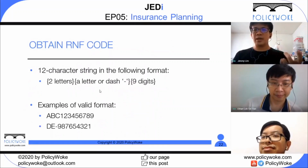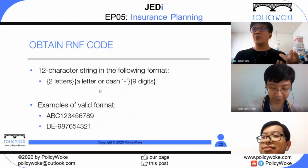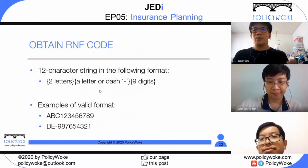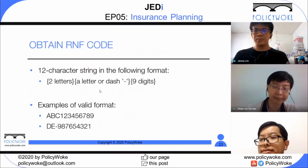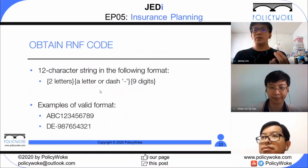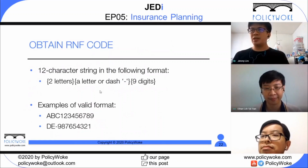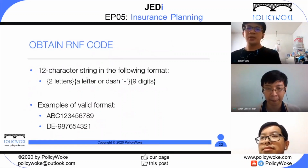Okay, next slide. You must also recognize the format of the RNF code. When the person gives you an RNF code, make sure that the code is in the following format: a 12-character string that consists of 2 letters, then a letter or dash, and then a 9-digit number. For example, A, B, C, 1, 2, 3, 4, 5, 6, 7, 8, 9. This is one of the valid formats.